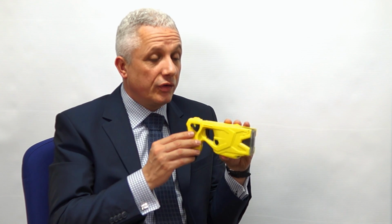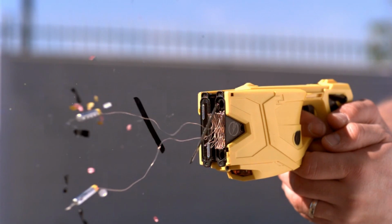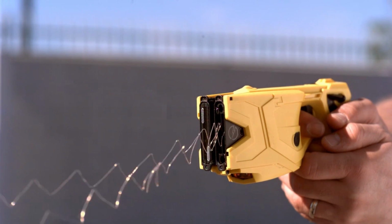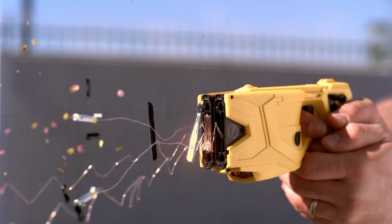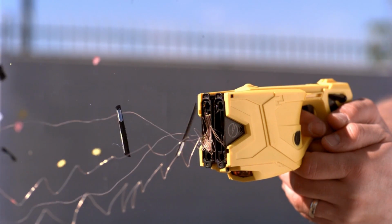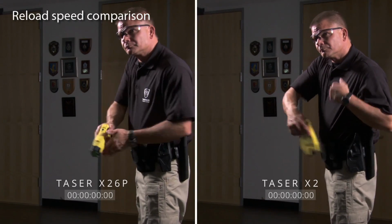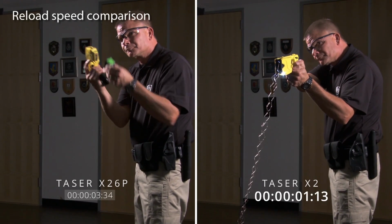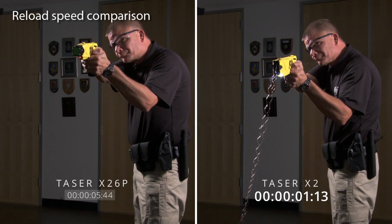This has got 2 cartridges. So again, that's good for officers if the first connection does not connect properly. You obviously have a backup there that's going to assist you. And it's a clever device because it can actually detect whether there is a good connection, and it can actually reduce the amount of electricity that flows to that person.